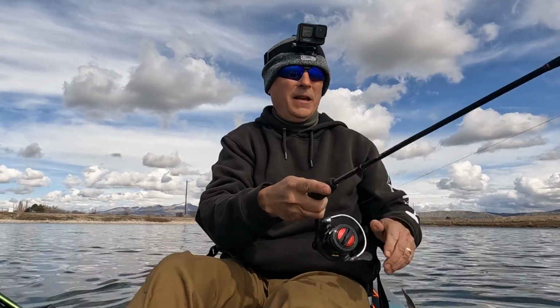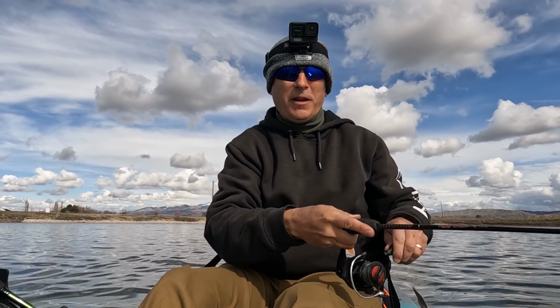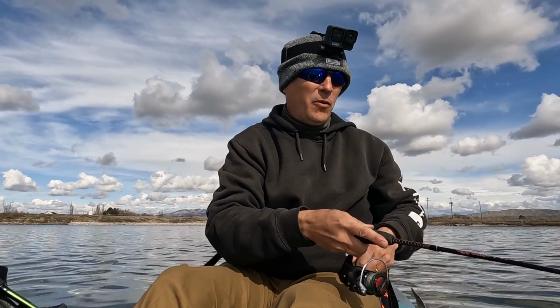Got another one. This time I switched that crankbait over to this pole and put a different crankbait on that pole, and they're still hitting this one. That's 4 for 4 now.